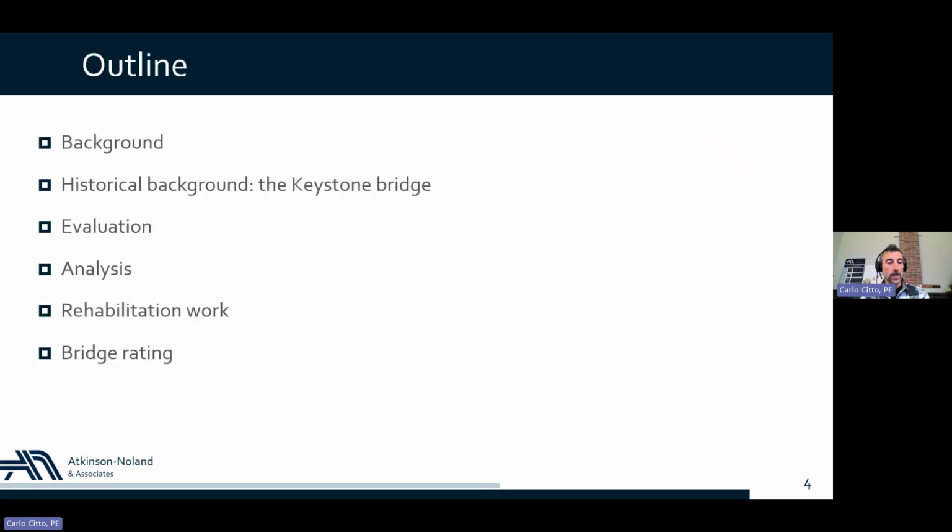Okay, moving on is a quick outline of what we are going to talk about today, what we are going to cover. I'm going to start with a little bit of background on stone arch bridges in general before talking about the Keystone Bridge. And then we are going to talk about the evaluation, the analysis, the rehabilitation work, and the rating of the bridge. And I hope that I can use this project as an example and expand on some topics that are more general concepts for the assessment and rehabilitation of stone arch bridges.